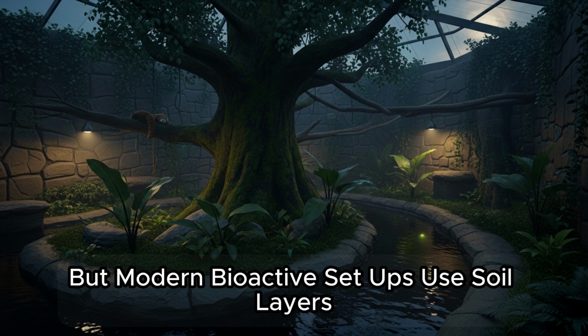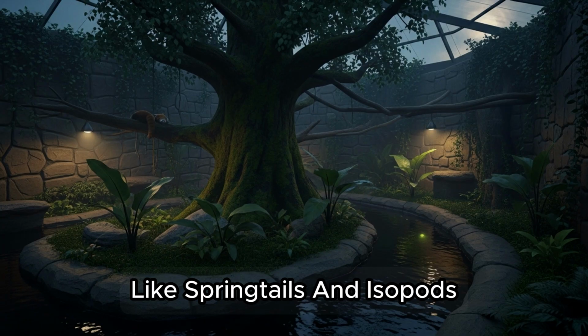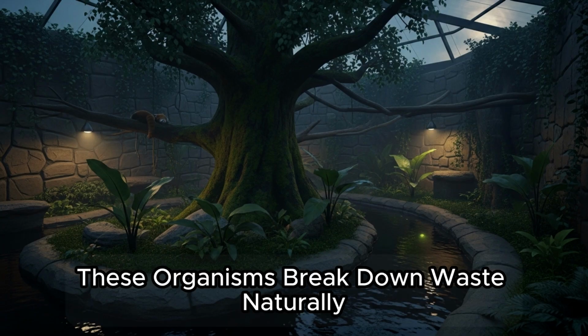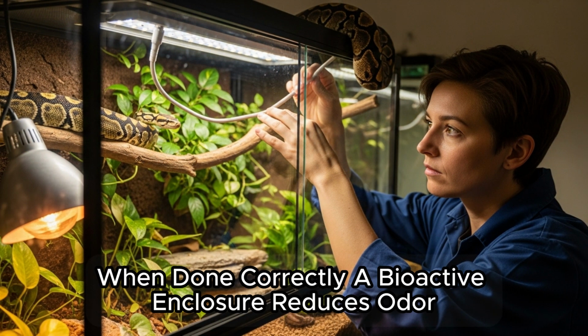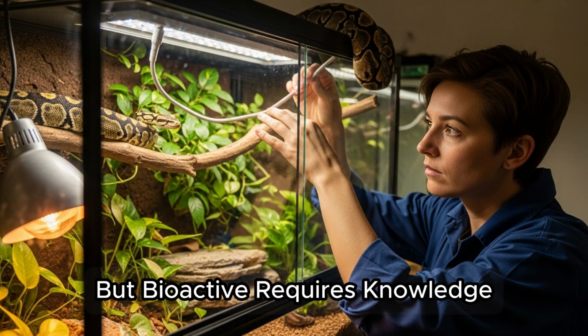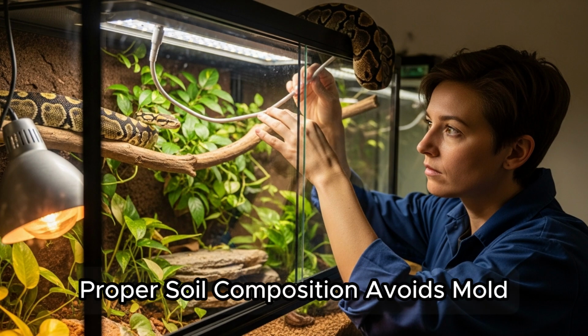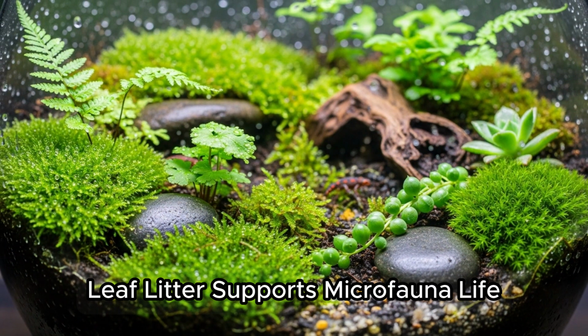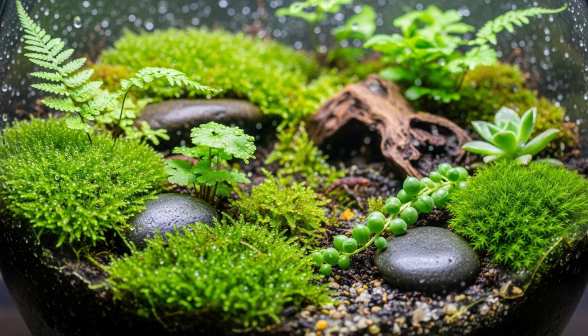Substrate is another consideration, and modern bioactive setups use soil layers, drainage systems, and beneficial microfauna like springtails and isopods. These organisms break down waste naturally. They create a miniature ecosystem. When done correctly, a bioactive enclosure reduces odor, supports plant health, and stabilizes humidity. But bioactive requires knowledge. Drainage layers prevent root rot. Proper soil composition avoids mold. Leaf litter supports microfauna life. This is gardening meets reptile science.